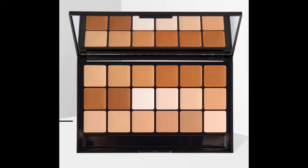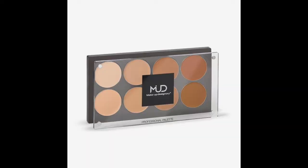We're going to talk about drugstore foundations. Most pros in their kit have professional grade foundations, like myself and all of the artists with Beautiful Brides Philly. We have RCMA, we have palettes of pro brands. You will once in a while find a drugstore product that we love.